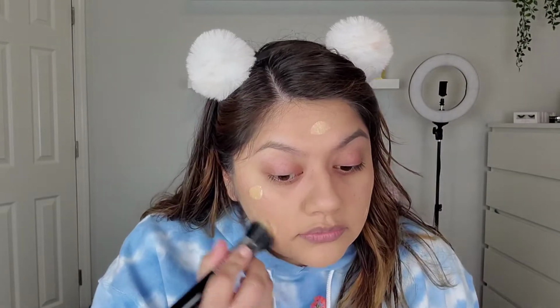It's just my cheeks, obviously. I just wanna add a little bit more. I'm not gonna use a sponge this time. I'm gonna go in with a brush. Let's see. Go in with my Sigma, what is this, F80. Let's see if I can get this to build up a little bit more.